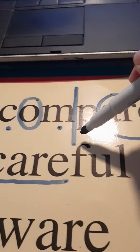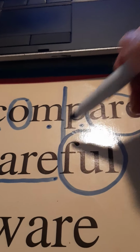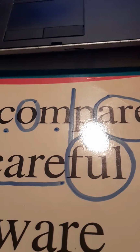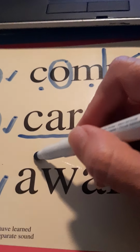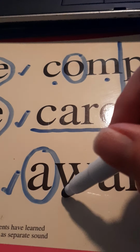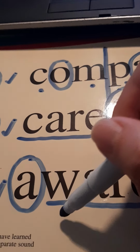Now this word has the root word care, which we already know, and the word ending full. Careful. If you are full of care, you are a careful person. And this word actually has a word beginning. Do you recognize that one? A says uh, as in asleep. And there's the root word. What?